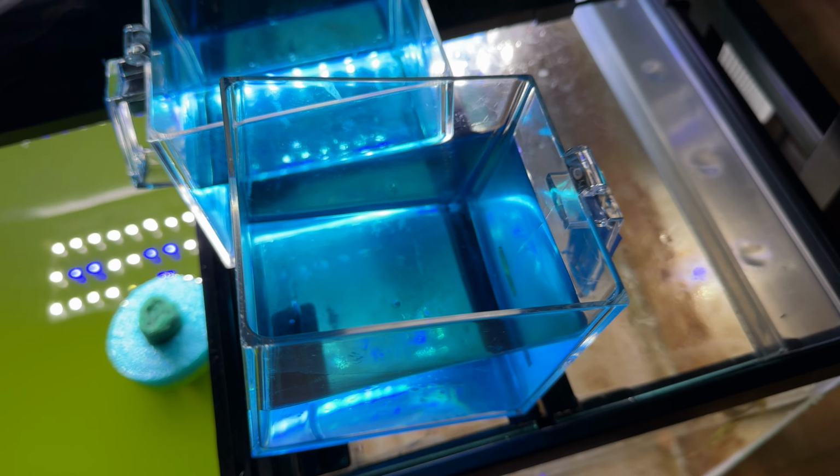Let me see if I can zoom in to the eggs. Let me try to do 4 times. Yes. So that's what the egg looks like. When you start seeing black dots, those are the eyes, and those are the eggs that are all good.